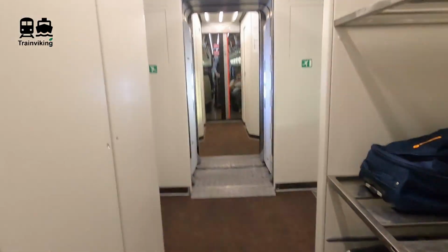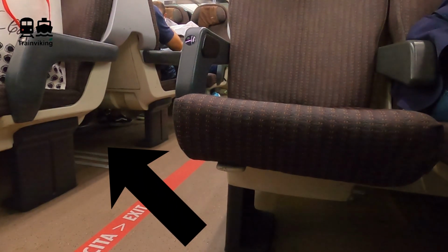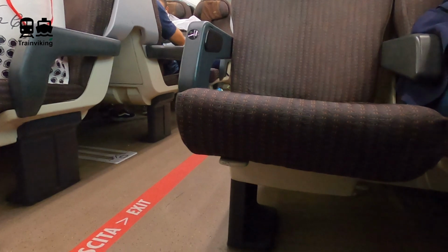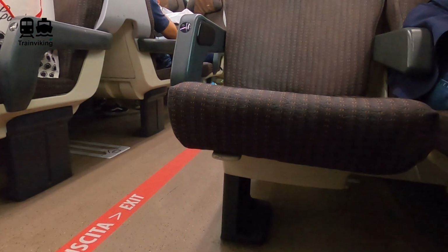Because most seats do face each other, there's some extra space for luggage between the back ends of some seats. Personally, I like to keep an eye on my luggage, and when I can't keep an eye on my luggage, I lock it just in case. I haven't got any bad experiences in trains and I like to keep it this way.